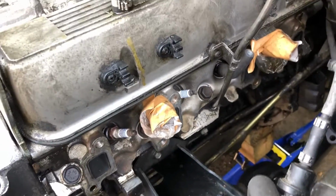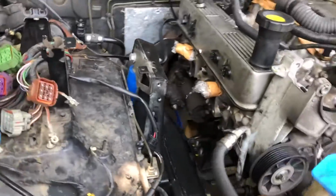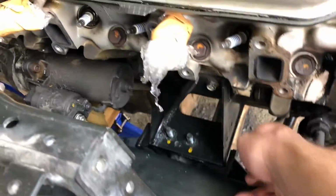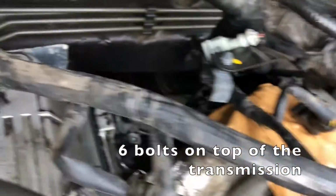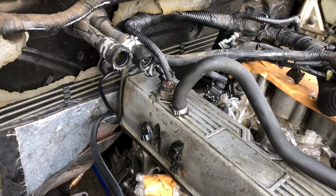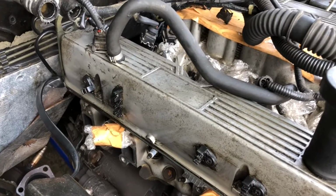Transmission line's done, unattached. We've got the transmission bolts all done. What we still need to do today is the four bolts that connect the flywheel to the torque converter, and then we will lift up the engine. We will take out these engine mounts, and then we'll lower the engine a little bit, and we'll be able to get access to the two bolts that hold the engine and the transmission back there. And then she's free. So then I'll be on to the Discovery to do the same thing over there.